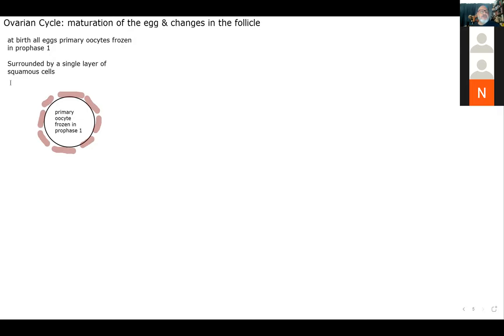As I mentioned, these squamous cells, these flat cells, are called follicular cells. And this entire structure, the primary oocyte frozen in prophase one, surrounded by a single layer of follicular cells, is known as a primordial follicle. So all 200 million of the eggs in the ovaries at the time of birth are all in this state of being primordial follicles.